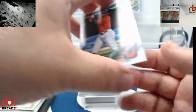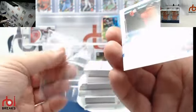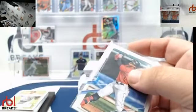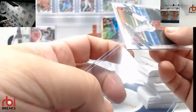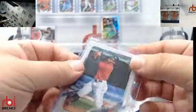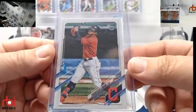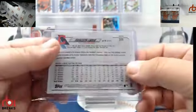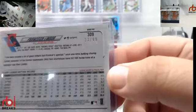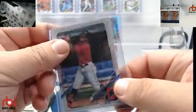Right behind it, we have a vintage stock Francisco Lindor. This is numbered out of 99 for the Cleveland Indians. You can tell by the logo on the top, it uses the vintage logo, hence the name vintage. It's also made of a different cardstock. That is number 23 of 99, vintage stock Lindor for the Cleveland Indians.